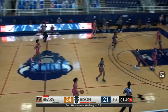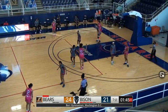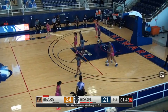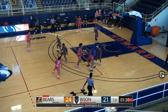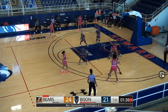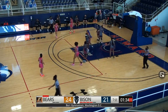Man, that was a great defensive possession by the Bison right there. Kept the ball on one side of the floor the whole entire possession. Great job, Ayanna Warren. She set the tone for that at the top of the key. Warren has it. Warren passed it over to Marsh. Entry pass to Hutton, and that is a travel.